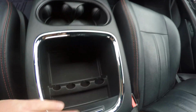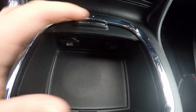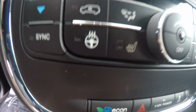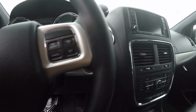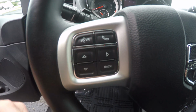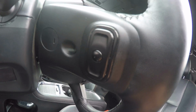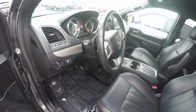A couple center console options here. Place to put your money. Two 12-volt charging outlets down here. A little storage container. Got your climate controls. This is where you power your heated steering wheel and heated seats. We've got the Bluetooth radio that's Sirius satellite capable, and it's touchscreen. Cruise control options, gauge cluster options with hands-free options as well. We've got options on the back of the steering wheel, buttons here, sorry, for presets and volume control.